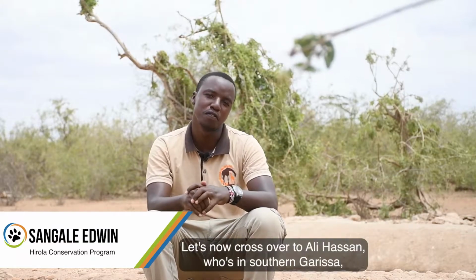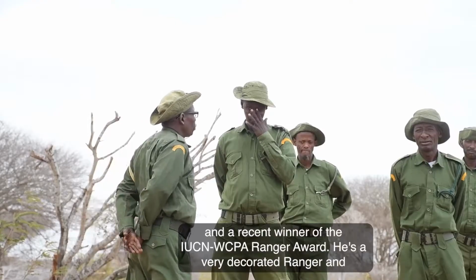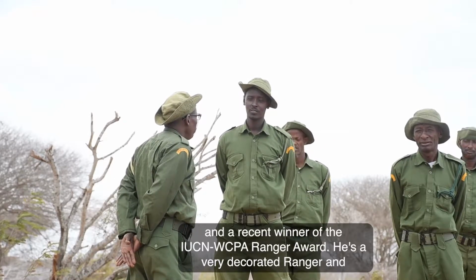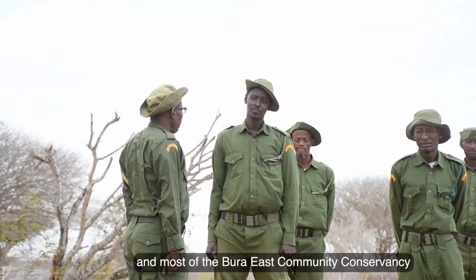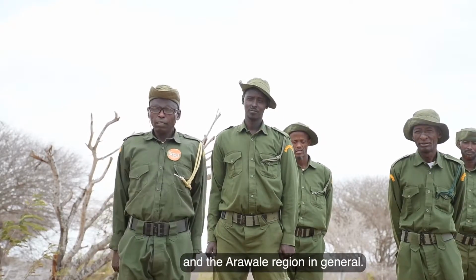Let's now cross over to Ali Hassan, who's in southern Garissa in Bura East, a very decorated ranger and a recent winner of the IUCN WCPA Ranger Award. He's a very decorated ranger and does a lot of work mentoring other young rangers in Garissa County, and more so the Bura East Conservancy and the Arawale region in general.